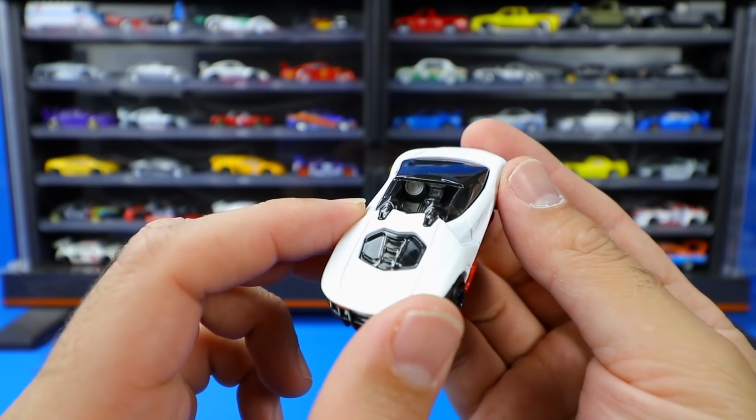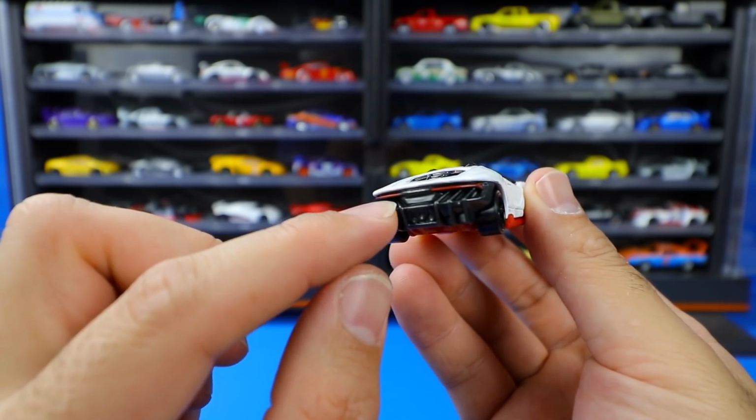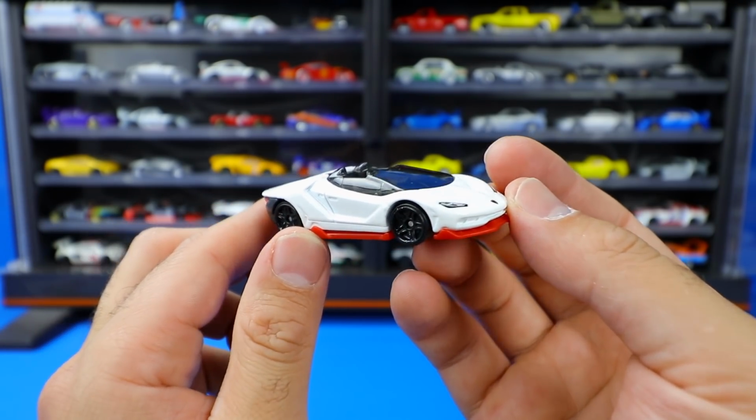All black stealth interior on there, blacked out engine bay, and all blacked out rear diffuser, but we do have the nice little Lamborghini logo integrated into the lights right there. Really nice looking casting. I love this Lamborghini.